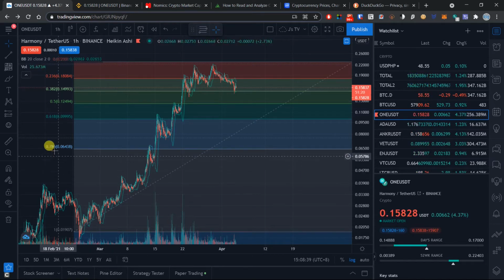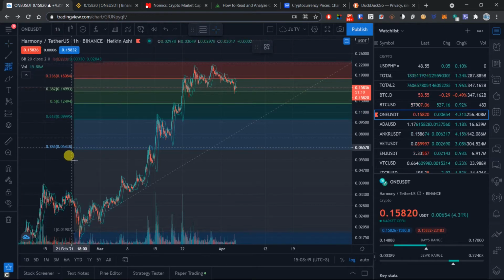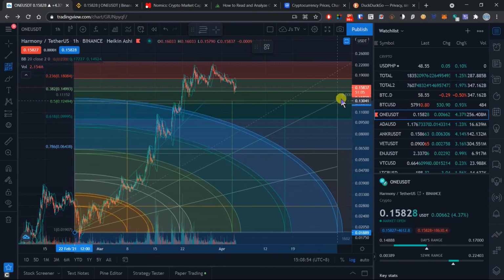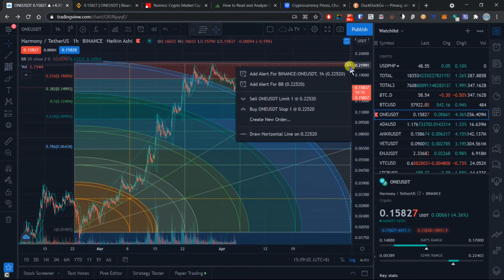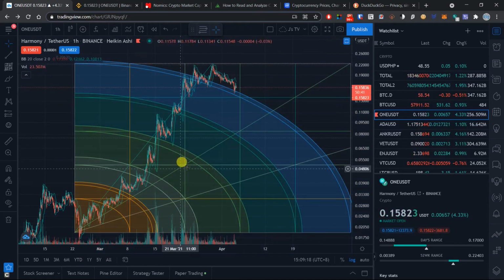Now, if we go over here in our tools, you'll notice that we actually have a few tools named after Gann. I'm going to choose this one, the Gann square, and I'm going to show you what I'm talking about with this 45-degree angle. If I start drawing this out here, you'll notice that this line here aligns almost perfectly with the way Harmony One has increased over the past month or so. For now, I'm just going to get rid of that.